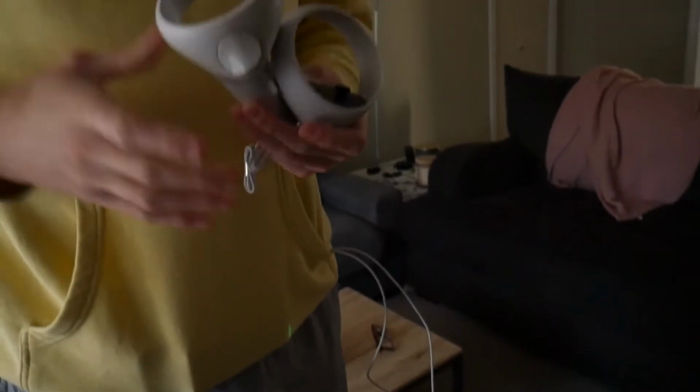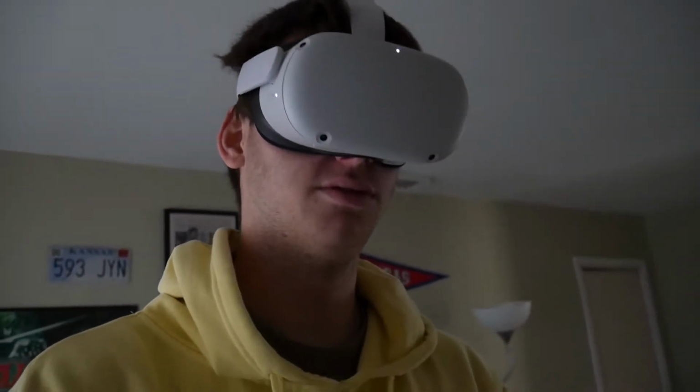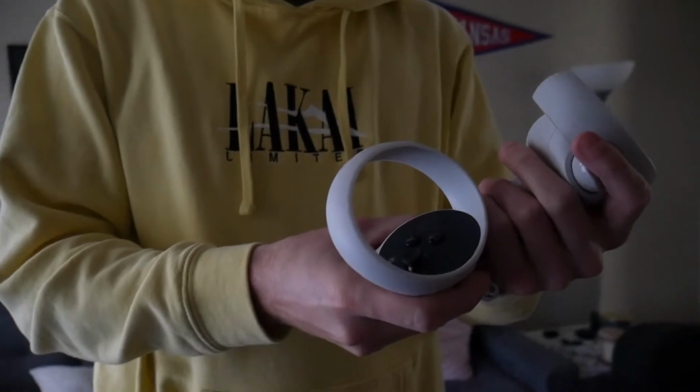But something exciting, the Oculus came a day early, so let's go see what it looks like. Here it is, here's the new Oculus. It's so pretty. So what am I supposed to do? I don't know. Here. We're still trying to figure it out.